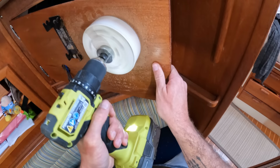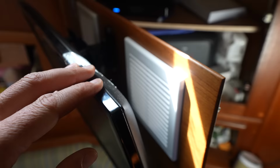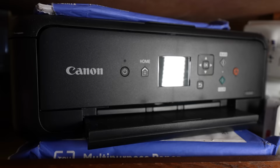And so I ended up drilling some holes into this door and installing some grills there. So we're getting plenty of airflow in there. And we also got a new printer that we have in this network locker, which is really exciting. I know this sounds so lame. I'm concerned about even talking about this because we should be sailing and having adventures and stuff.